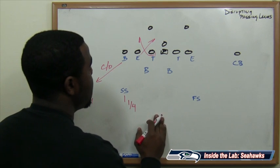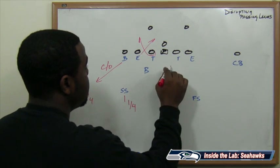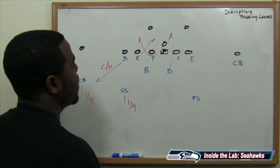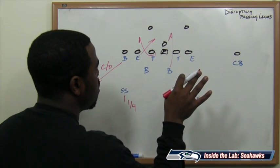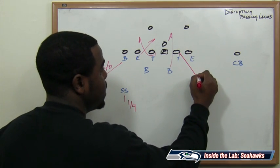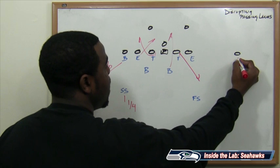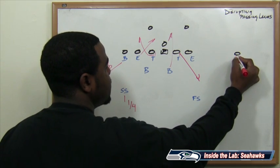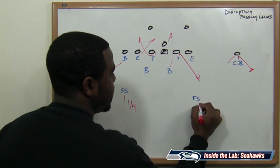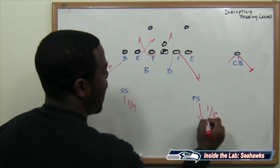Now on the weak side, we're going to send the weak side inside linebacker straight through the A gap, trying to hurry up and get the quarterback to throw the football quickly. We're going to have the 3 tech push upfield and drop into his hook to curl responsibility. We have cover 2 on the outside, get a good jam, try to force this guy inside, and this cornerback is playing his out responsibility, and we have the free safety playing the half on this side.